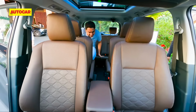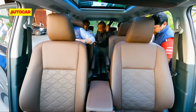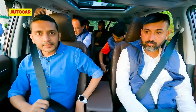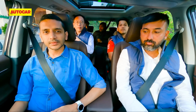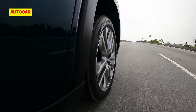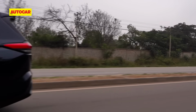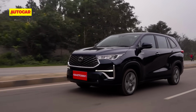And yes, you can fit 3 adults in the third row. And with the help of some of Toyota's senior management, we filled all the seats quite comfortably. So, if you get the bench seat for the middle row, the new Innova is a proper 8-seater. So we know it's practical like an Innova should be. Now let's hit the road and take a crack at that new hybrid powertrain, shall we?